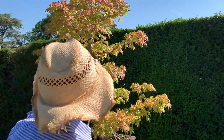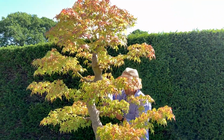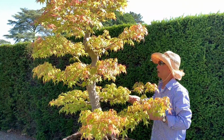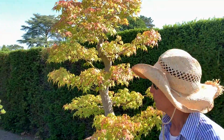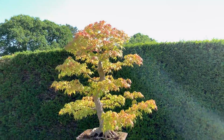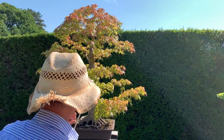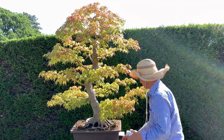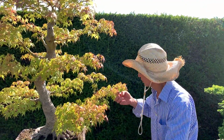The shape is fine. There's just a tiny touch to the top. I've brought the shape back to the way I want it. So this tree is all right. And by the way, these trees have got beautiful, beautiful autumn color. While I'm here, I better put some sealant. When I prune my maples, I always use sealant.